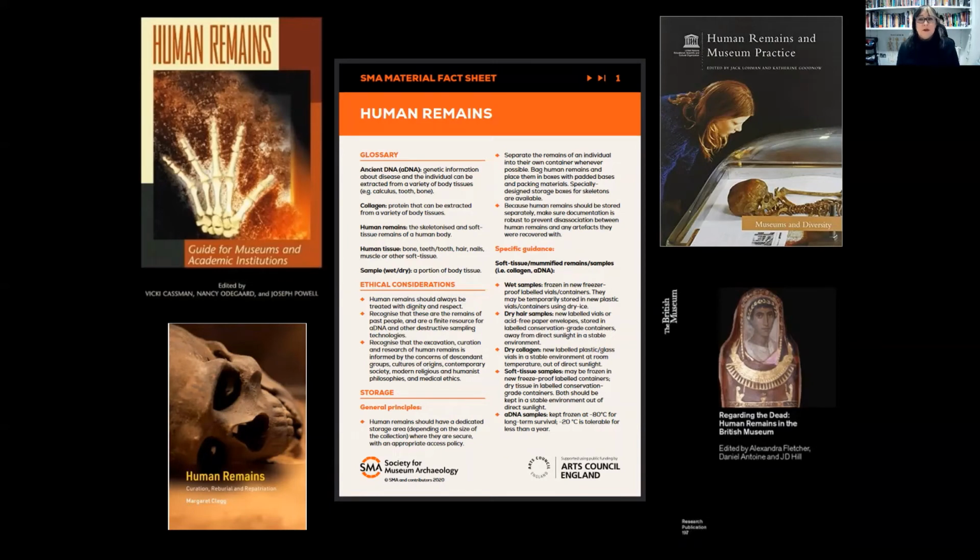And so if I've left anyone out, I'm sorry, but these are some of the main sources of how to box, how to store human remains, what kind of boxes you need, what kind of tissue you need, how to make mounts. Regarding the dead human remains in the British Museum, that has a great article on building mounts and things for mummified remains, which I did earlier today. So these are just some of the more critical documents that I use that have the more practical advice in them.